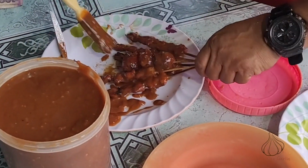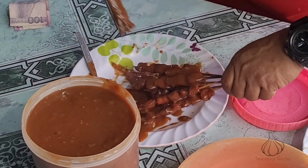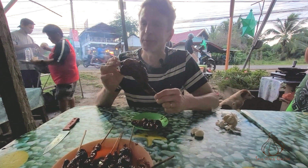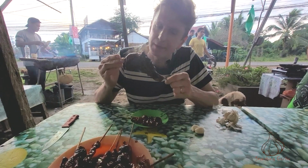We have a barbecue sauce that's been added to the outside that is banana ketchup based, so it's got that fruity flavor you want. The inside has been marinated with some garlic and some other spices and some local lime juice. Give it that fruity kick. That's exactly what I'm looking for. Now, on this one, it's going to be hot.